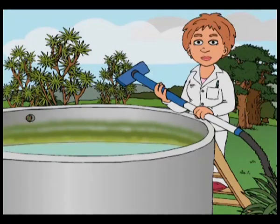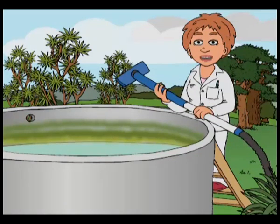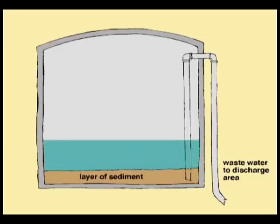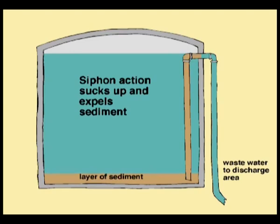Biofilm in pipes needs to be scoured or flushed out from time to time, and the storage tanks should be cleaned periodically. One good way to do this is with a swimming pool vacuum cleaner. Alternatively, you could install a tank vacuum system. This is simply a pipe which acts as a siphon when the water level in the tank reaches a certain level. The pipe, through siphon action, sucks up and expels the water from the lowest level of the tank, including the layer of sludge at the bottom.